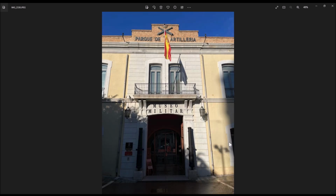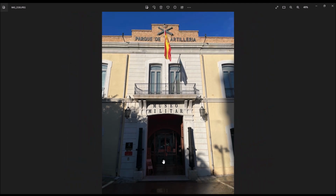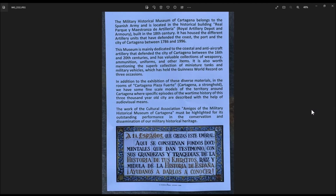So this is the front of the museum. It's in the Parque de Artillería, so it's run by the artillery group of the Spanish Army, the Museo Militar, and let's whack in a couple of big guns there as well. Nice historic building. Obviously, there's going to be an open courtyard in the middle of this, as you can see if you've been to many of these buildings in Spain. And this is it. Belongs to the Spanish Army in the Real Parque. No, I'm not even going to try that.